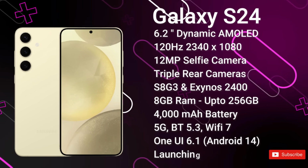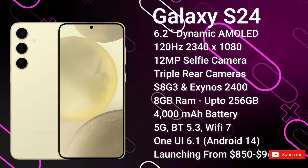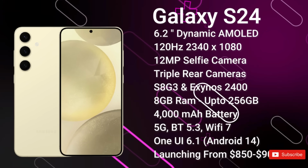Now it's coming with One UI 6.1 based on Android 14, and it's expected to launch from about $850 to $900, and that's going to be in February 2024.